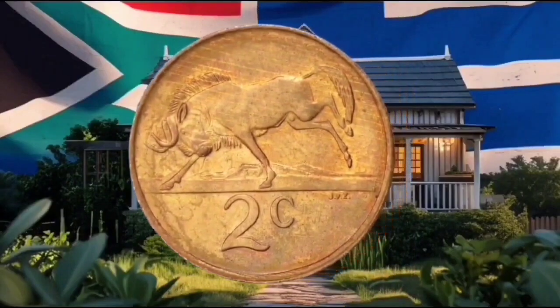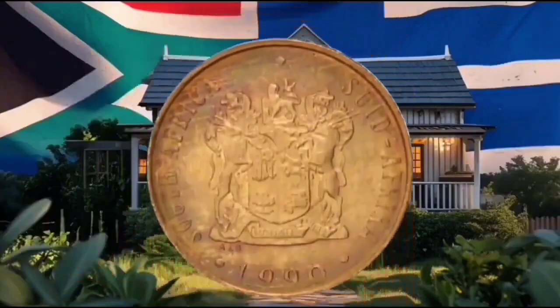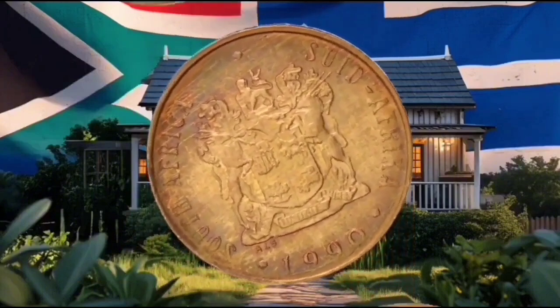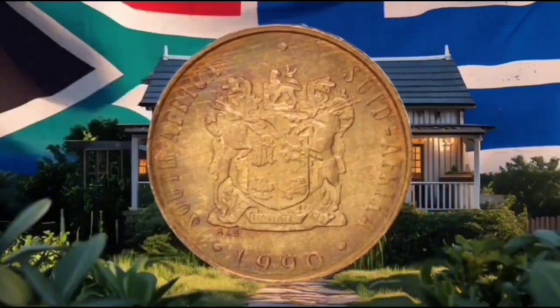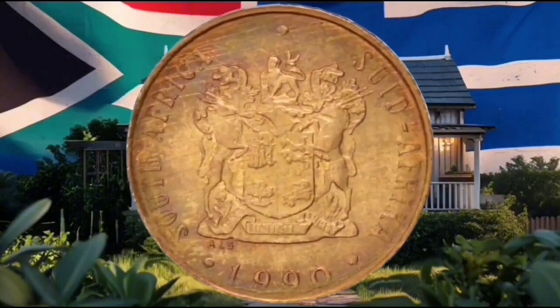The obverse side of the 1992 cent coin features the South African coat of arms used from 1910 until 2000. The coat of arms includes a lion, shield, and other traditional elements, symbolizing unity and heritage. Above the coat of arms, you'll find the name of the country in English and Afrikaans: South Africa and SUID-AFRIKA.